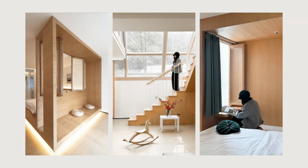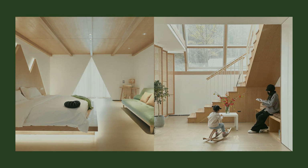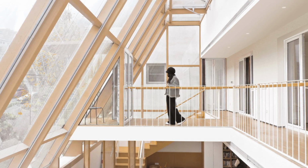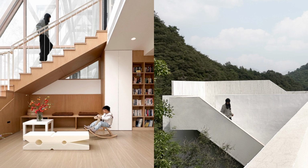division and external modeling of the building. Staircases, corridors, and ever-changing elevations all appear in one scene, reminiscent of Escher's work where different spaces and perspectives converge.